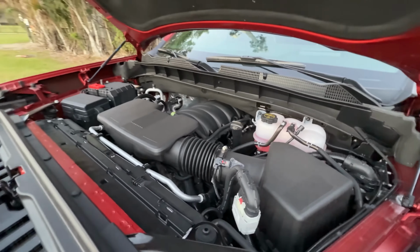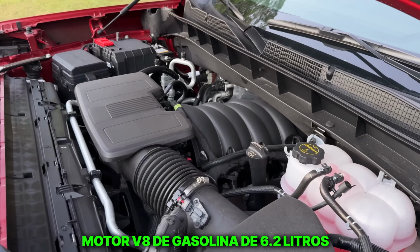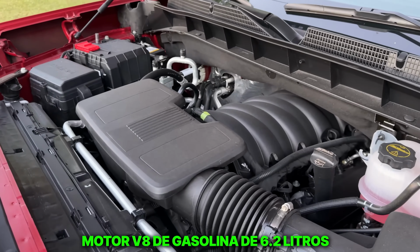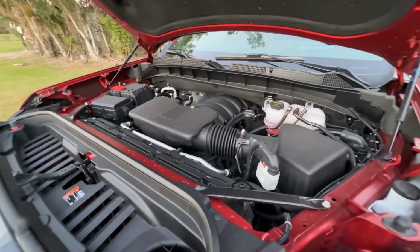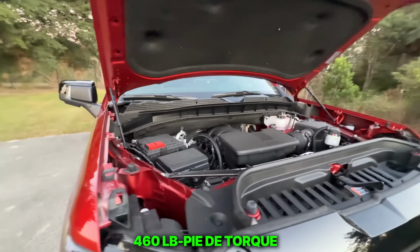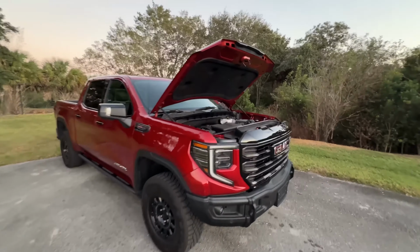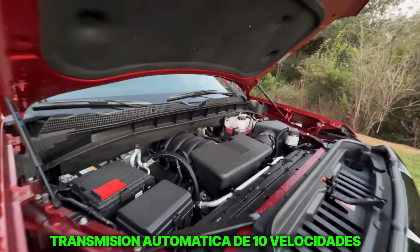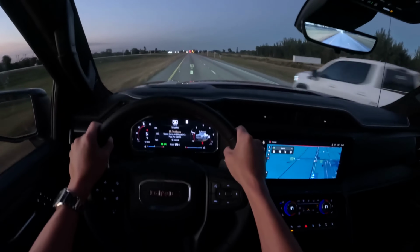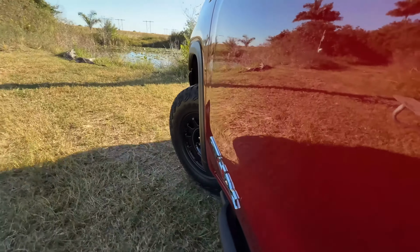The General Motors Company Sierra 1500 AT4X has a 6.2-liter V8 gasoline engine with no electrification. The engine has a power output of 420 horsepower, and the torque is about 460 pound-feet. It has a 10-speed automatic transmission. The drive system, as you know, is a 4x4 with a 2-speed transfer case and dedicated off-road driving modes.